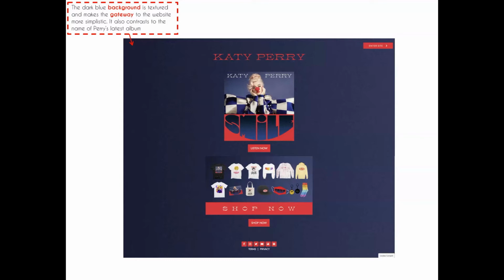And interestingly, by layering the album on top of this background, although they have taken the background from that album and that word smile, it looks like it's cut out and stuck onto the page in that sense. So it blends with the page itself. Now the font at the top of the page is capitalized. It's also in a serif font, so this connotes seriousness, which could link to the expression on Katy Perry's face on the front of the album.